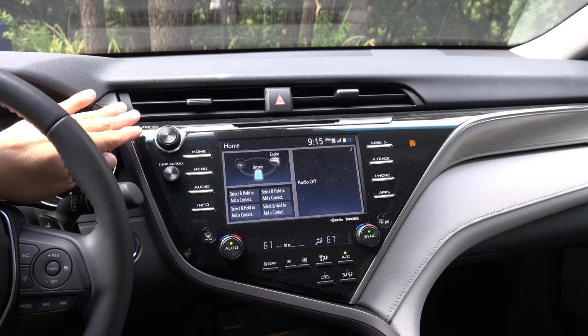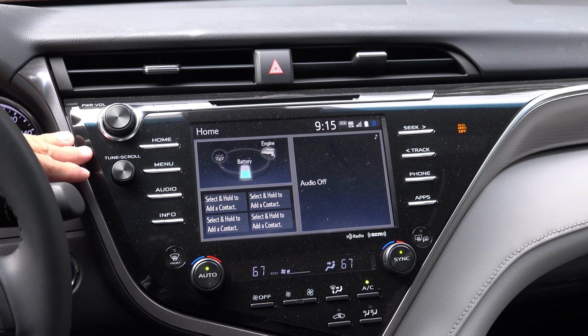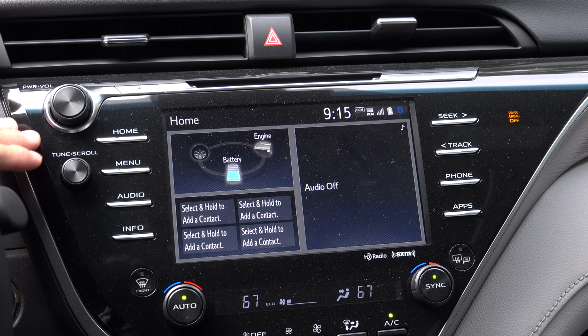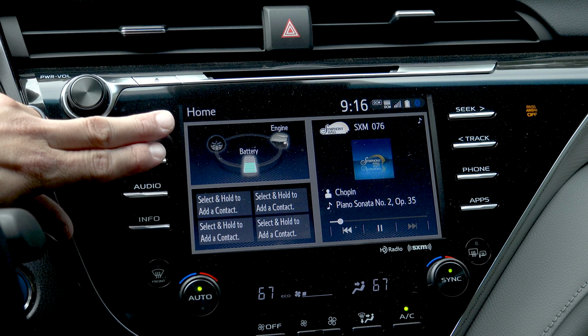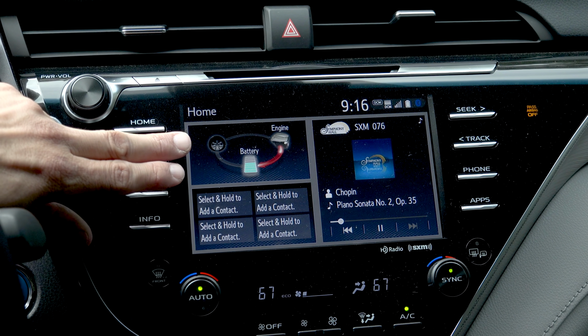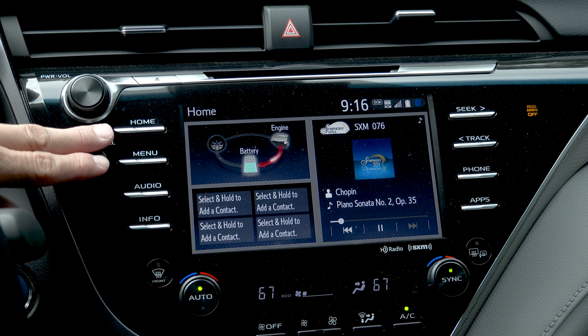In the center of everything, we have two large air vents, and then we have the latest version of Toyota's infotainment and navigation system. Although this looks a little bit different than the previous generation, the software is basically the same with some slightly different graphics. The home screen is configurable. You can change what is in these three different zones. Right now we have the hybrid information system, phone contacts, and of course Sirius XM radio over there.